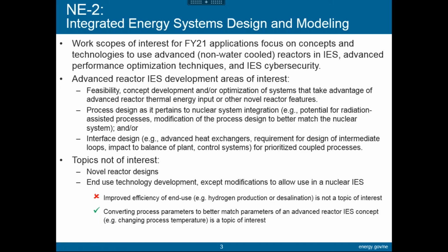Areas not of interest in this sub-element include novel reactor designs. That is really not what this program does. And we also, it's been a little bit unclear. I want to make sure this comes through more clearly in this year's call. This program generally does not support development of the end-use technologies, except as they need to be modified to enable or enhance their use in a nuclear integrated energy system. And I put a couple of examples. These are not exclusive by any means.